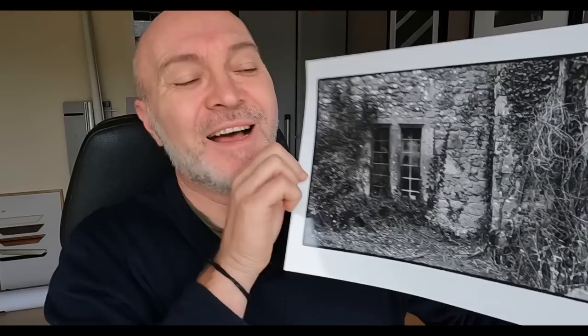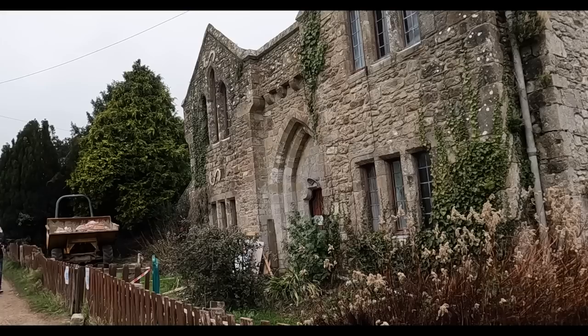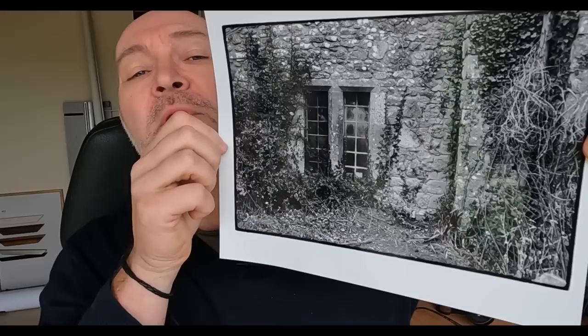You can see that one there with the window, the old stonework there. All the little tiny shrubbery going up, all that nature growing up on the brickwork there. So I kind of like that one. A little tiny bit of dodging and burning around certain parts because some of those bricks or stones were quite light. I had to do a little tiny bit of jiggery pokery on them, but that's come out really nice as well.